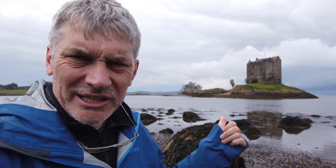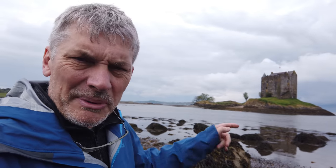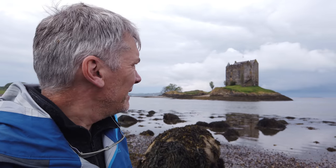Coming from Canada, we don't get too many castles in Canada, so this is quite a neat thing to photograph for me. So, usual thing, trying to find a nice foreground to go with the castle other than just photographing, you know, a castle. This is quite a special one though. It looks like someone still lives here.